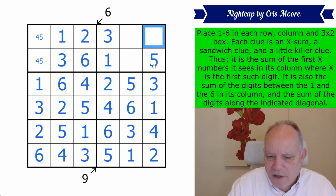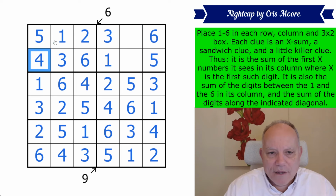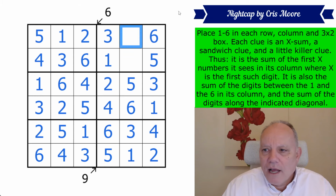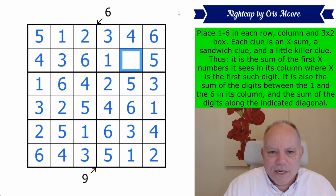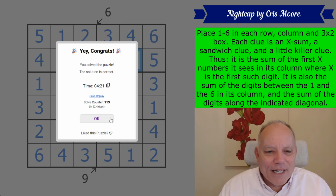Now, I've got a 5-6 pair. That sorts out the 5-4 pair. And we're going to finish off with a 4 and a 2. And I mean, that really is very straightforward. Even with explanations, that's only taken me 4 minutes.